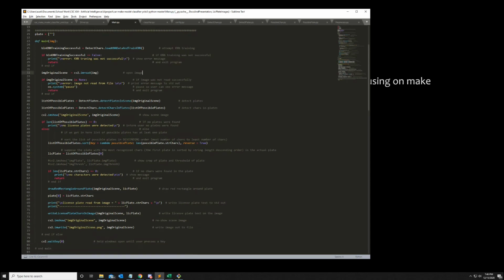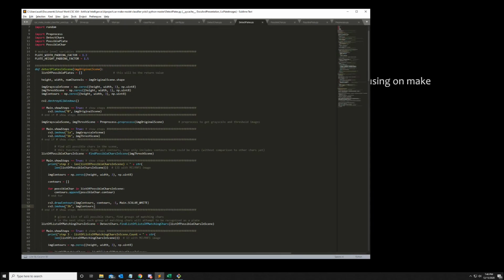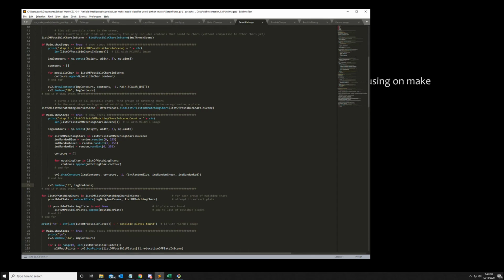So our license plate model basically is going to open the image. It's trained through KNN under detect characters. It's going to open the image, and then it's going to first try to detect plates in the scene. So this can be seen here, detect plates in scene. We have a method that is going to detect and then give us basically bounding boxes around the plates.